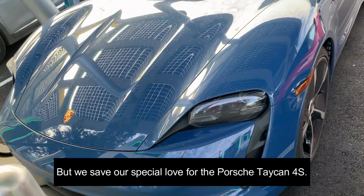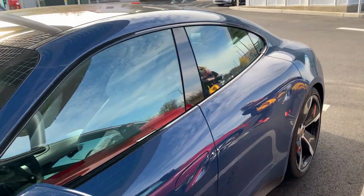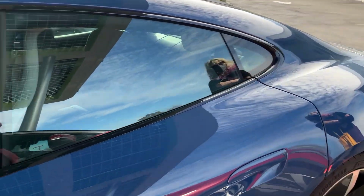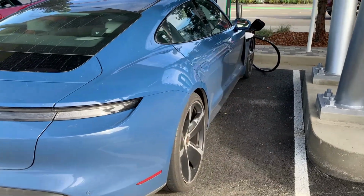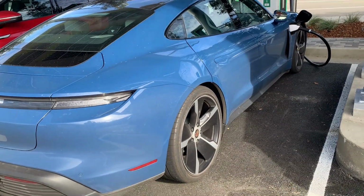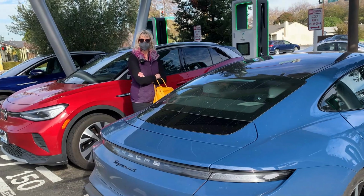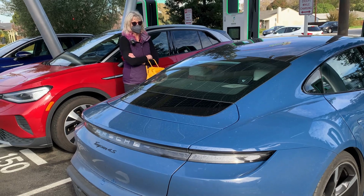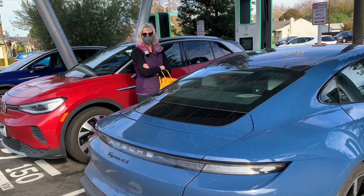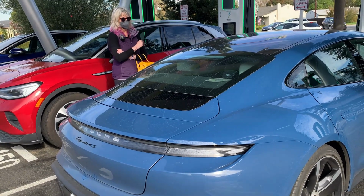But before we leave, a little time with the Taycan charging next to us. This is the car that Stephanie and I would love to own. It's just so beautiful. It's beautiful in every color. Gorgeous. So what do you think, Steph? It's just, there's nothing not to love about this car. It's totally beautiful. And really, I like it in these understated colors. Actually, in real life, it's really beautiful.